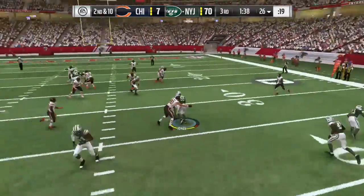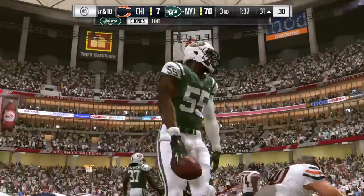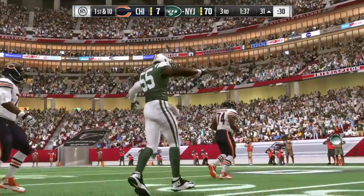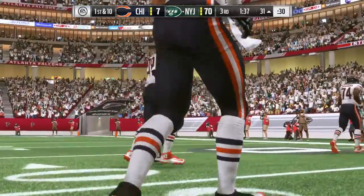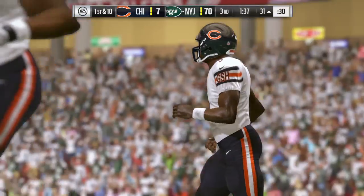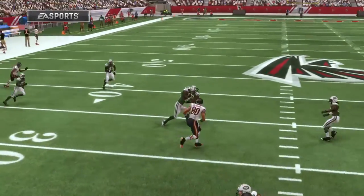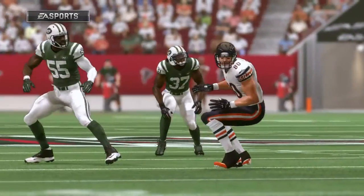And his pass is intercepted for the fourth time today. A great read, and it's picked off. And his guys are going to take over at the 31-yard line. So that's back-to-back drives where they've thrown an interception. Ordinarily, we look at the offense and say, what's going on with your scheme? Maybe we should look at the defense and just give them a whole lot of credit. They've got them frustrated right now.